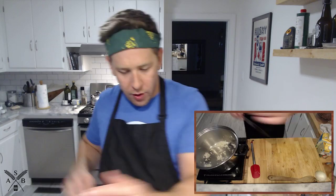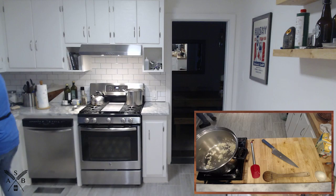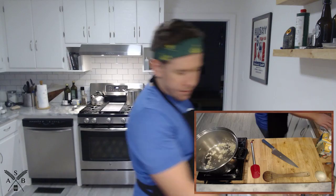Honestly, guys, if your knife is sharp, you shouldn't cry from onions. Onions should not make you cry. That is true. Does anything smell better than butter and onions cooking together? Seriously. Cut it up and rinse it? That's a good tip there, Pirate D. Alright, so our onions are looking good.